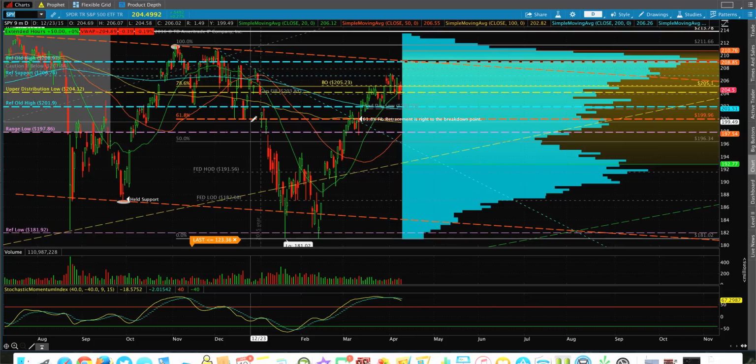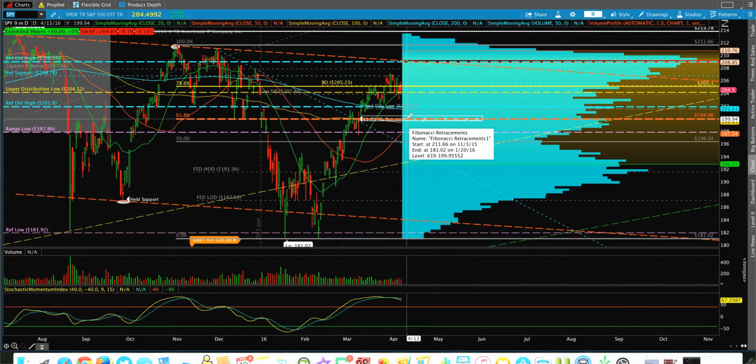I'm looking at the expected move for next week. It's $3.03. That would take you up to 207.53 or down to 201.47, which is basically where I said we would be, basically down to the 200 area. So 201.47. I would imagine as we come down, IV would pick up and that number would expand out.